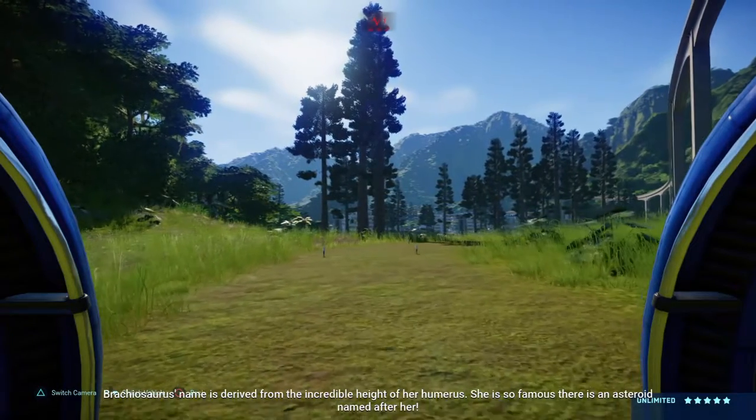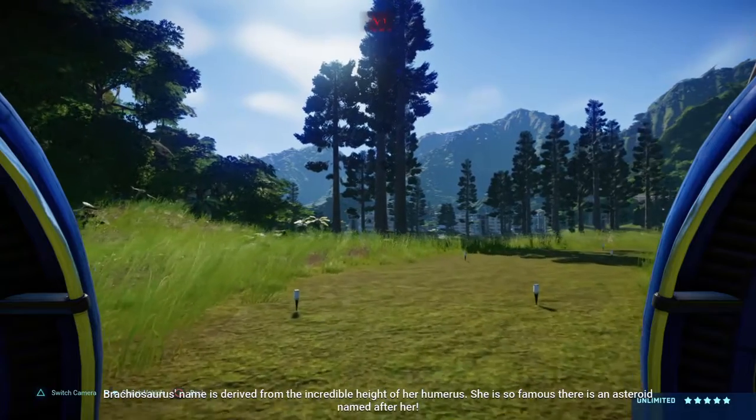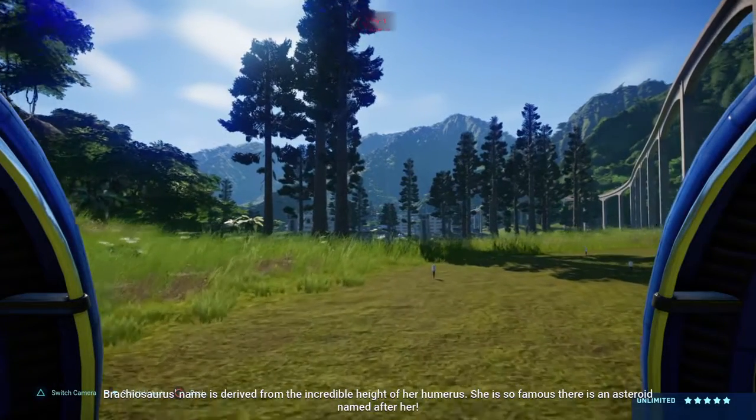Brachiosaurus's name is derived from the incredible height of her humerus. She is so famous, there is an asteroid named after her.